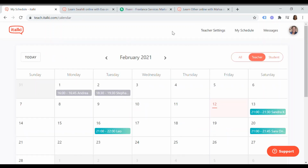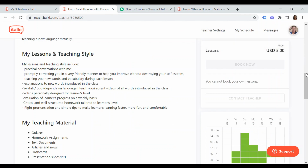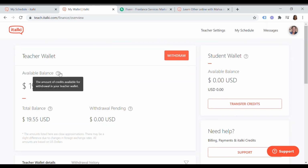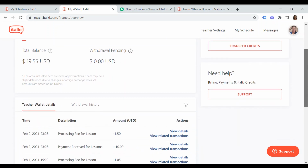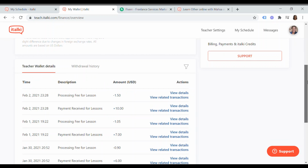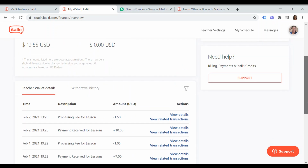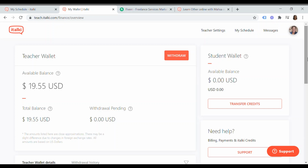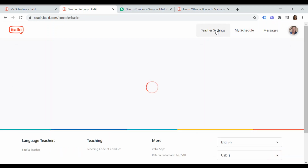Now let's see how much money I have made so far on iTalki. So far I have made $19.55 US. That's about 2,300 Kenya shillings. This is net of the processing fee. They charge 1.5% of every amount that you earn. And to be honest, I think this is some good change for the amount of work that I did.